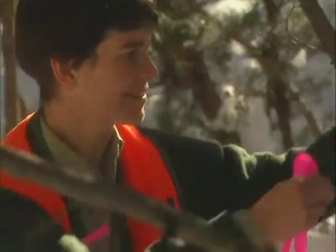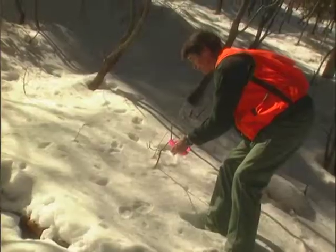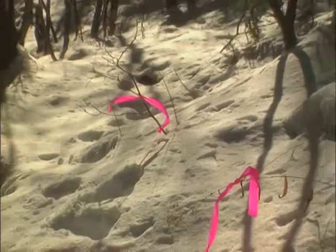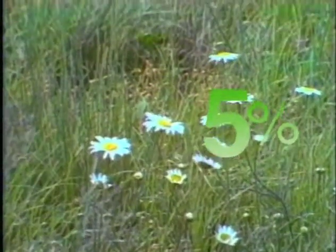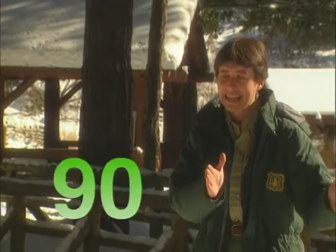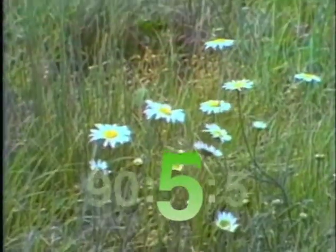Another thing that I do a lot is revegetation work, and that means replanting. And so I would go to a site and get an idea of what the native plant species are and how many there are. I found that it was about 90% grass, about 5% wildflowers, and about 5% shrubs. And so the ratio of seed mix I put in was a 90 to 5 to 5, 90 grass, 5 wildflower, and 5 shrub.